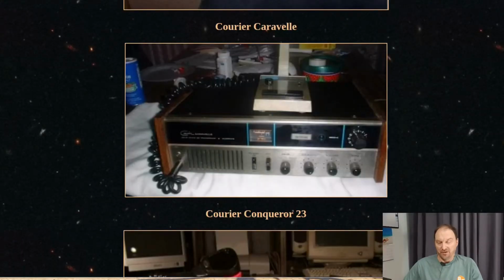So the first radio that I'm going to talk about is the Courier Caravel. The only reason this radio made this list is because I've heard them on the air, and the transmit audio is simply fantastic. They're AM only, they're all transistor, they were built in the 70s, and the transmit audio quality is very, very good. So that's the only reason this radio is in the #10 spot, is because I've heard them on the air, and they were very good radios as far as transmit audio goes.